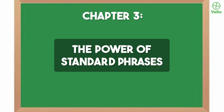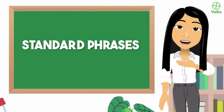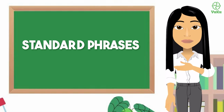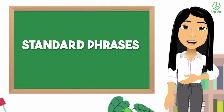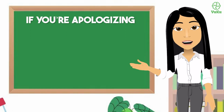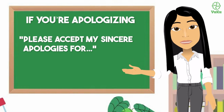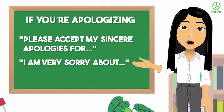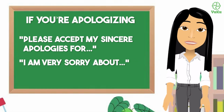Chapter 3. The power of standard phrases. To enhance your letter, incorporating standard phrases can be incredibly beneficial. These phrases not only save time, but also ensure that your message is clear and professional. For instance, if you're apologizing, you might use phrases like, "Please accept my sincere apologies for," or "I am very sorry about." These expressions help convey your regret clearly.